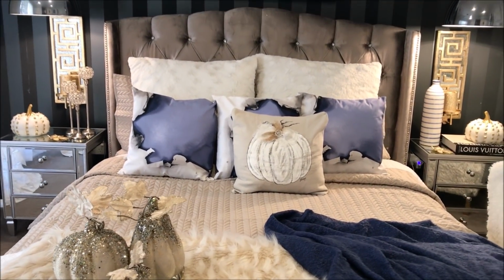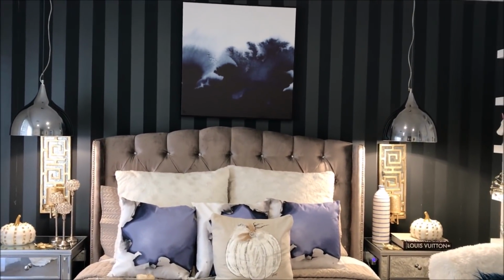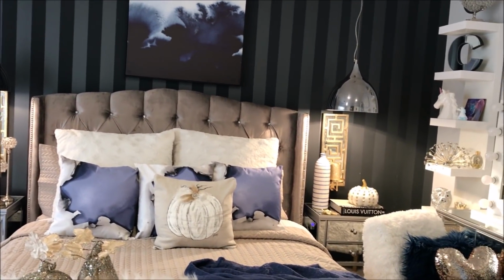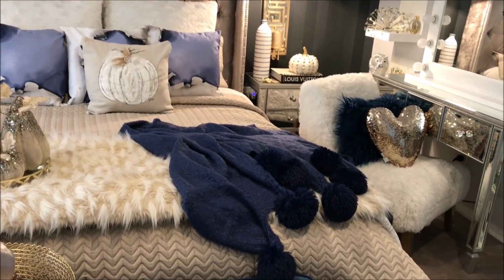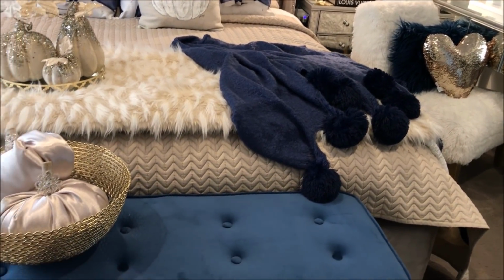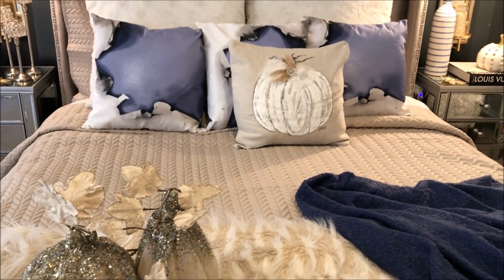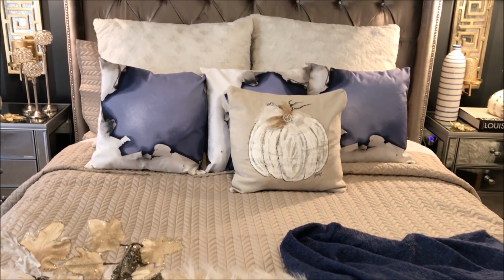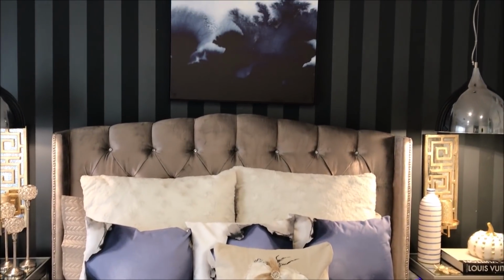On the bed is a latte coloured coverlet set from PILLOWTALK. And above my bed is a blue canvas, also from PILLOWTALK. I've also combined gold accents as well. I think the combination of the navy with the latte colour and the gold accents really warms up the space.